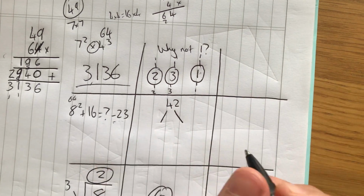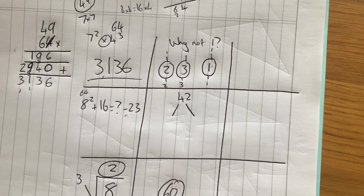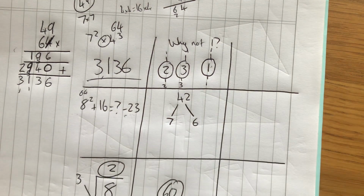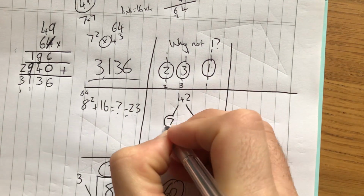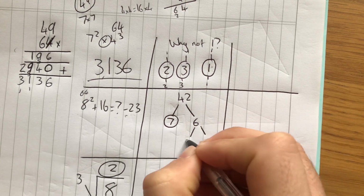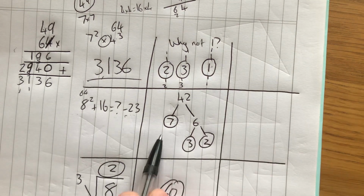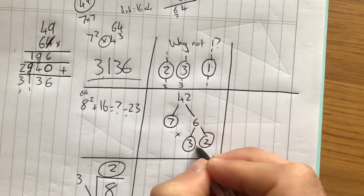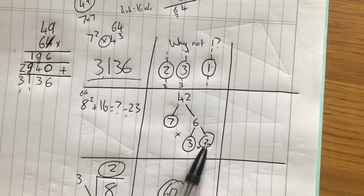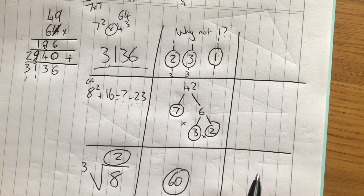What are the prime factors of 42? Right, 42, how can I make 42? Oh, it's in the 7s. 7 times 6. 7 is prime. 6 isn't, because you can make it with 3 times 2. Oh, and they're both prime. 7 times 3 times 2. We can always check it. 7, 14, 21. Double it. 42. Cool.